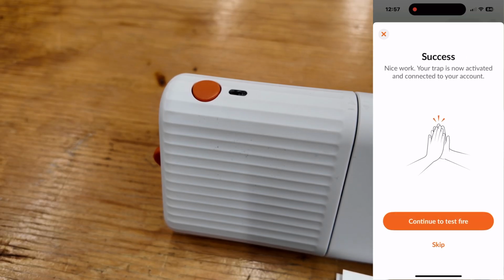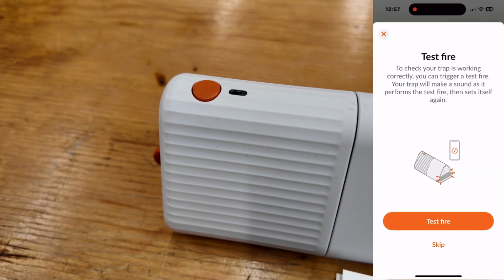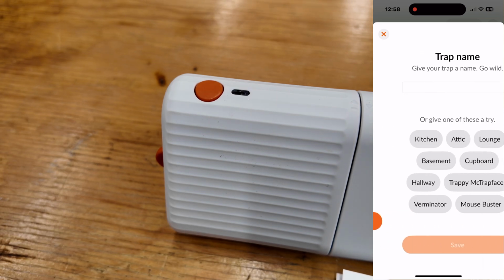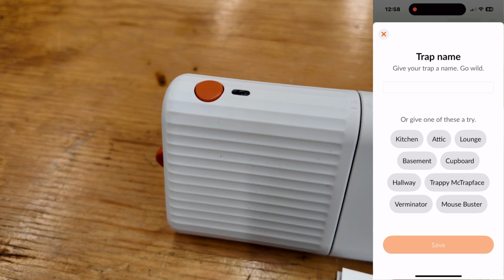Trap is now activated, and I'm going to continue to test fire. Here's the test fire. There we have it. It's working. We'll give it a name. Let's go with Mouse Buster. There we go.